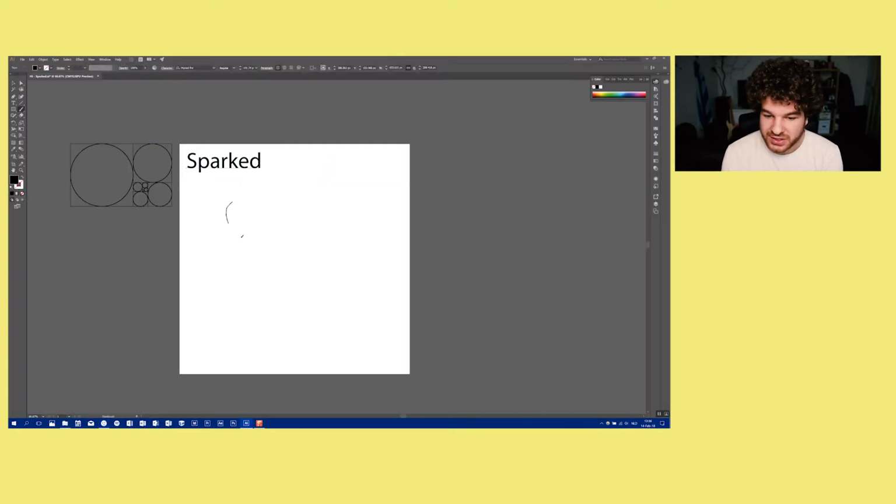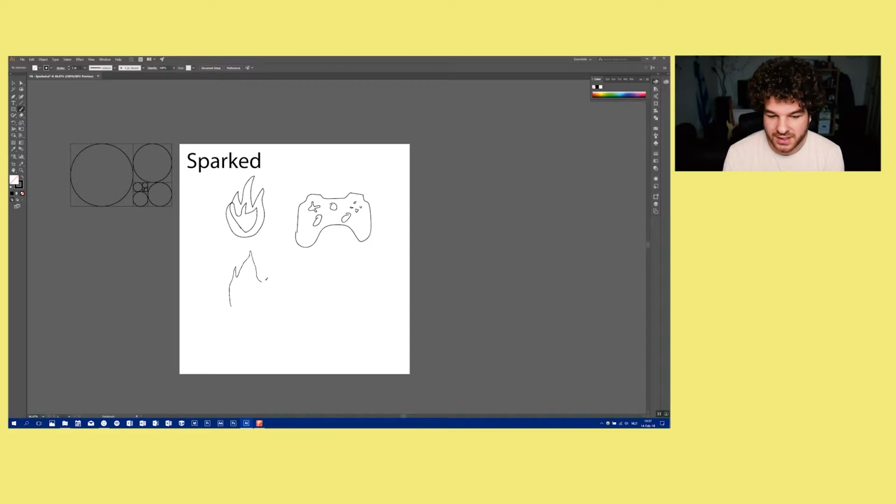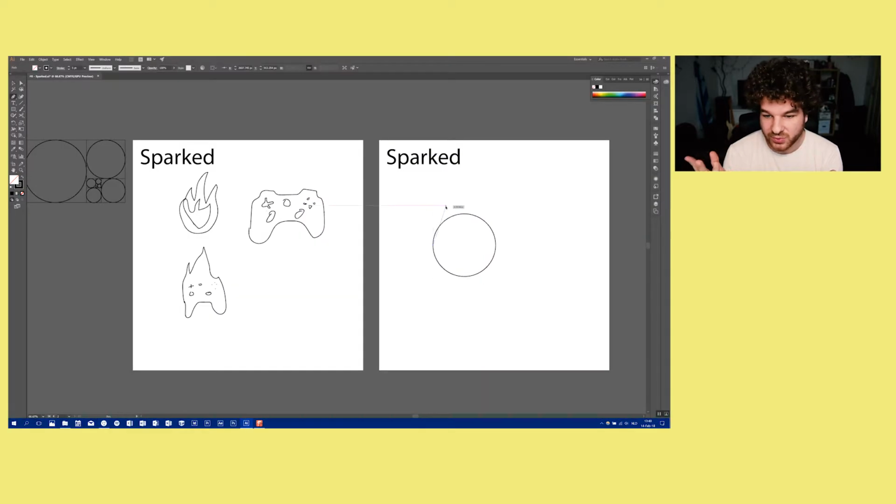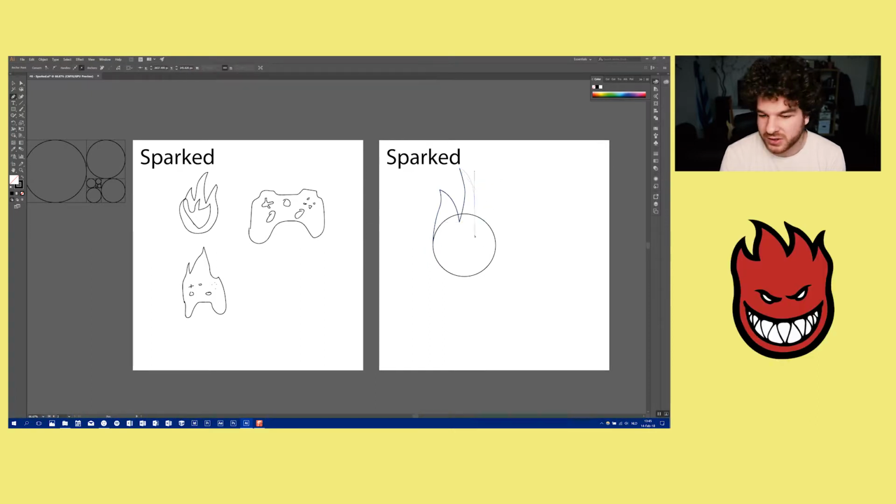So I started by sketching a flame and a controller and then a controller with a flame coming out of it. And I went on and used a golden ratio to create a flame. But it just didn't work, so I just used a pen tool with a circle. The flame really took me quite a while to get right. It was way more difficult than I thought it would be. I just kept on creating the Spitfire logo for some reason.